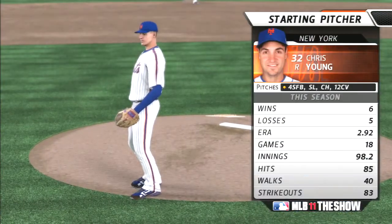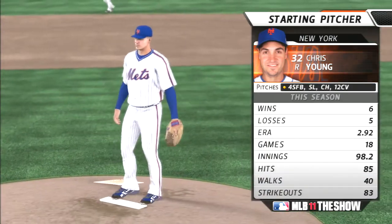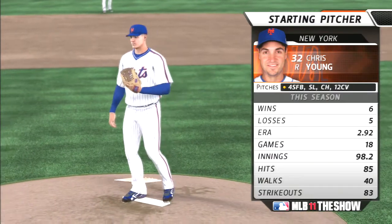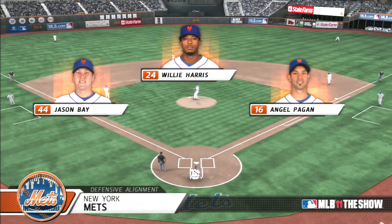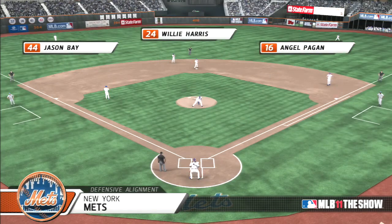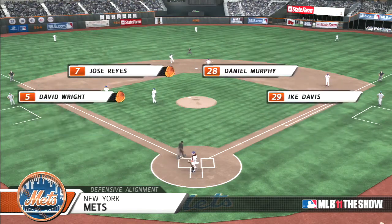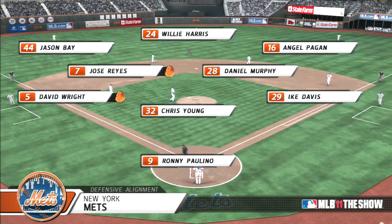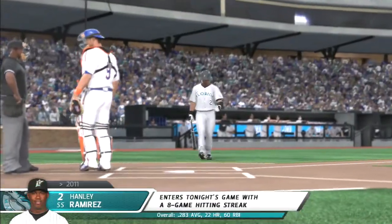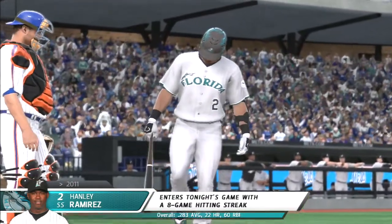They'll match up against a 2007 All-Star whose season was abbreviated by injury a year ago, the 6'10 right-hander Chris Young. And in the field, we see the Mets will line up this way. Making his way forward is the leadoff man, Hanley Ramirez, so that means we're just about set to go now from New York.